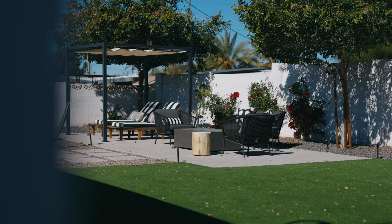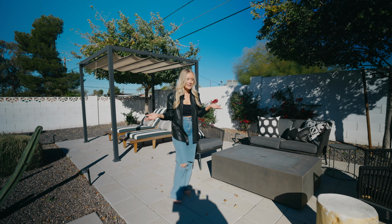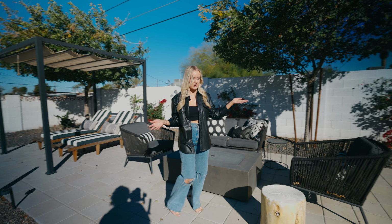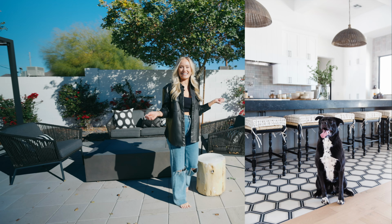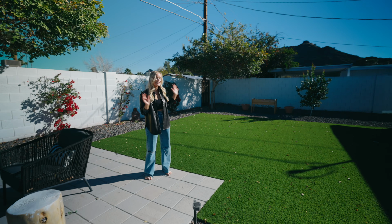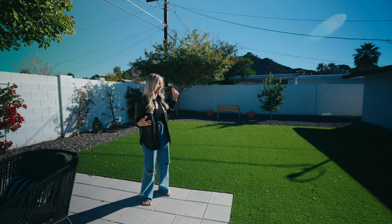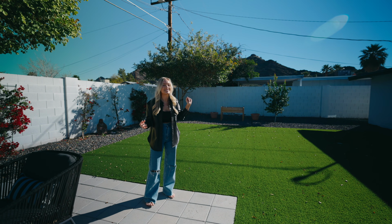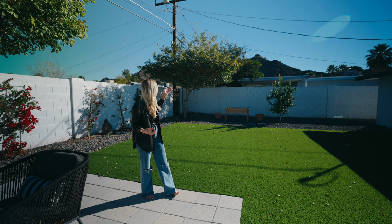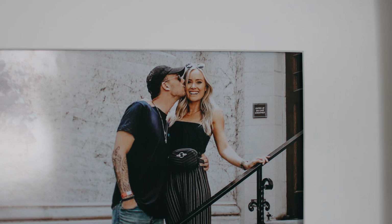You can see it from the inside looking out, and it's a great place to hang when the weather's really nice. Then we have this huge turf area over here. We've got a dog, Benny. If you follow on Instagram, I'm sure you've seen him plenty of times. But we were so excited to give him a huge yard that he could play in and run around. He gets the zoomies and runs tons of circles over here. And then we do have a beautiful view of the mountain from back here, which is so nice.